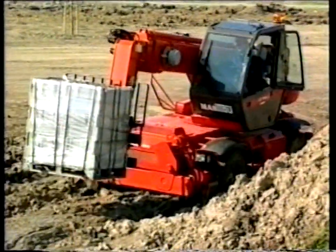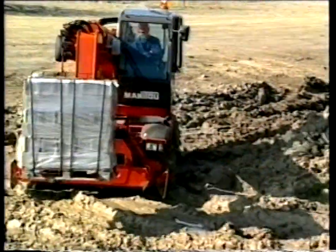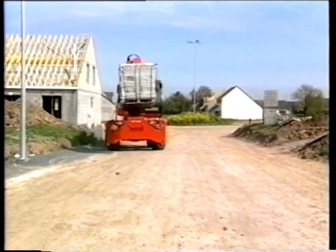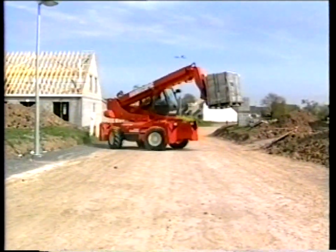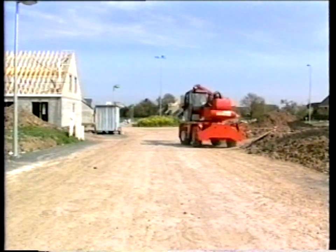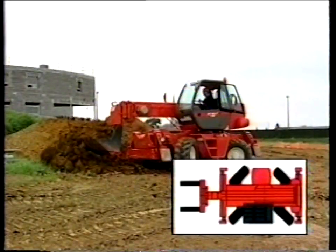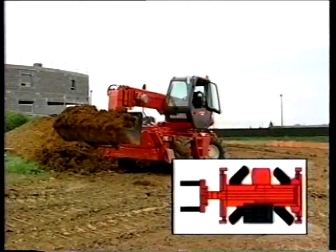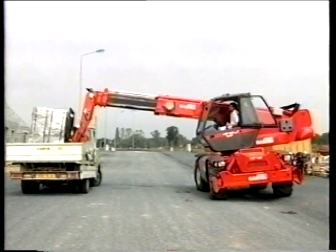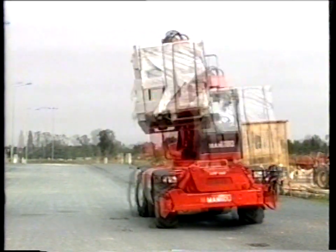The MRT's rough terrain qualities make it ideal for site work. It is also very compact and easy to handle thanks to its exceptionally tight turning radius. It has three steering modes: two-wheel drive, four-wheel drive, crab steering. With its excellent loading capacities, the MRT operates equally well on tires and on stabilizers.